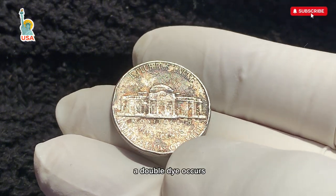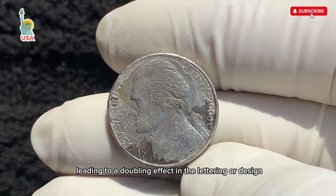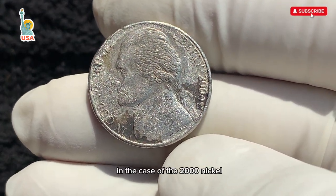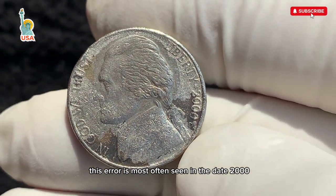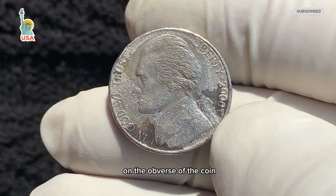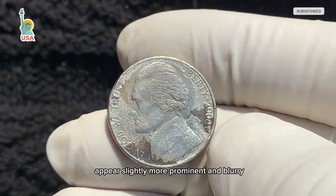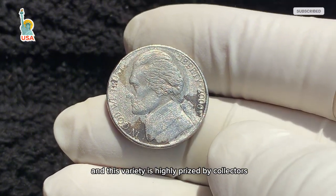A double die occurs when a coin is struck by a die that has been misaligned, leading to a doubling effect in the lettering or design. In the case of the 2000 nickel, this error is most often seen in the date, 2000, on the obverse of the coin. The doubling effect makes the numbers appear slightly more prominent and blurry than normal, and this variety is highly prized by collectors.